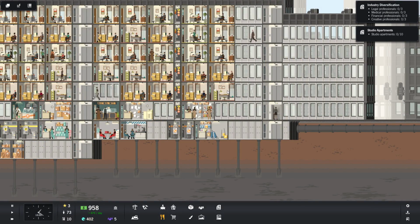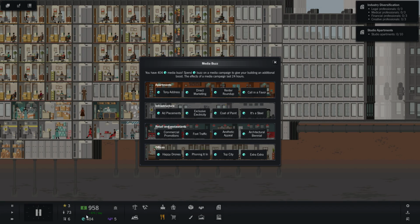So while I once again wait on more money coming in, we're going to start to look at buzz. This is something which we've not really done too much of, but we have a lot of it. So, media buzz here. We currently have 404 media buzz. Spend buzz on media campaigns to give your building an additional boost. The effect of a media campaign lasts only 24 hours though, so that's a little bit unfortunate. I would like to see it last a little bit longer, but there are a lot of good traits which you can really get from this.